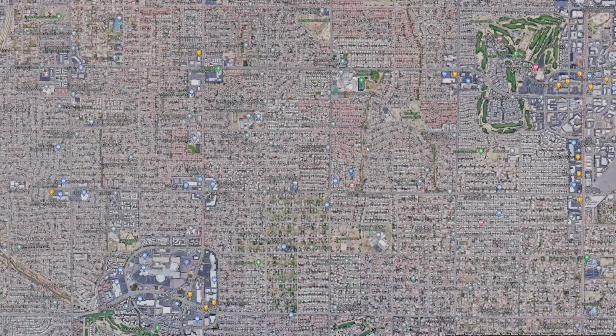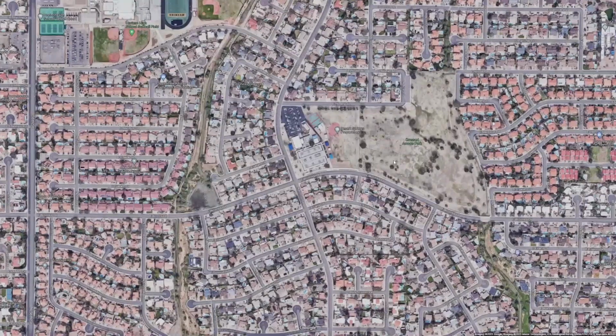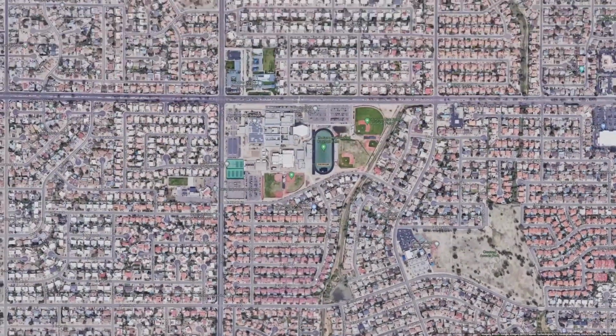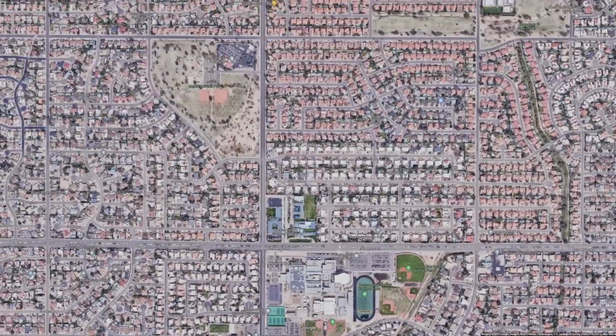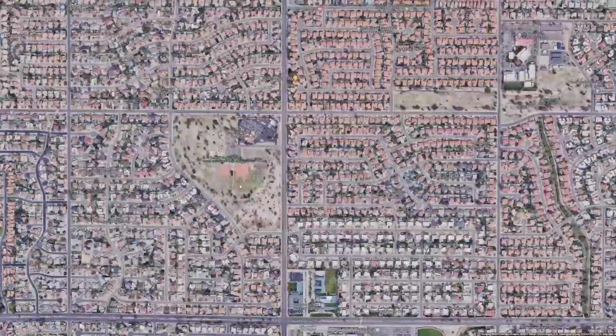Another nice thing about 85254 is we do have tons of parks in 85254. You can see going in, we have the Crossed Arrows Park here. And then just up 56th Street, as we're going just past the school, you have Desert Horizon Park, another very large, nice park.